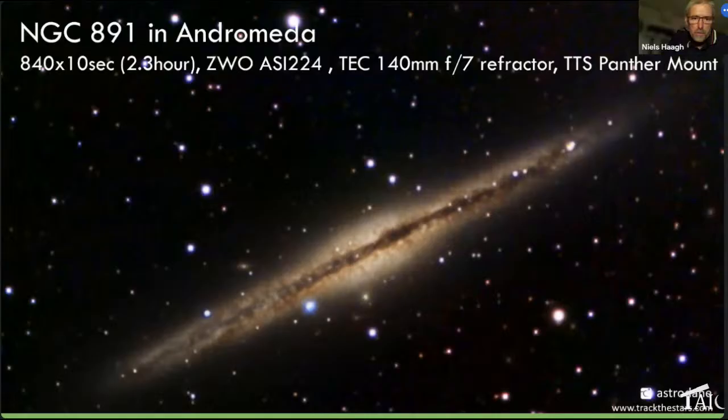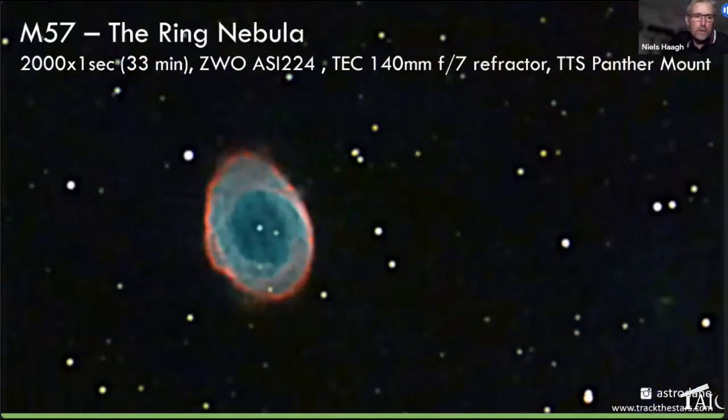And I have just taken two example images here to show what can be made like this. This is a galaxy in Andromeda, with 10-second exposures, 840 of them. So it's a little bit more than 2 hours, taken with my TIC refractor. And another image here, which is of course the Ring Nebula. Here it's almost lucky imaging, because it's 1 second exposures and 2,000 of those stacked together.